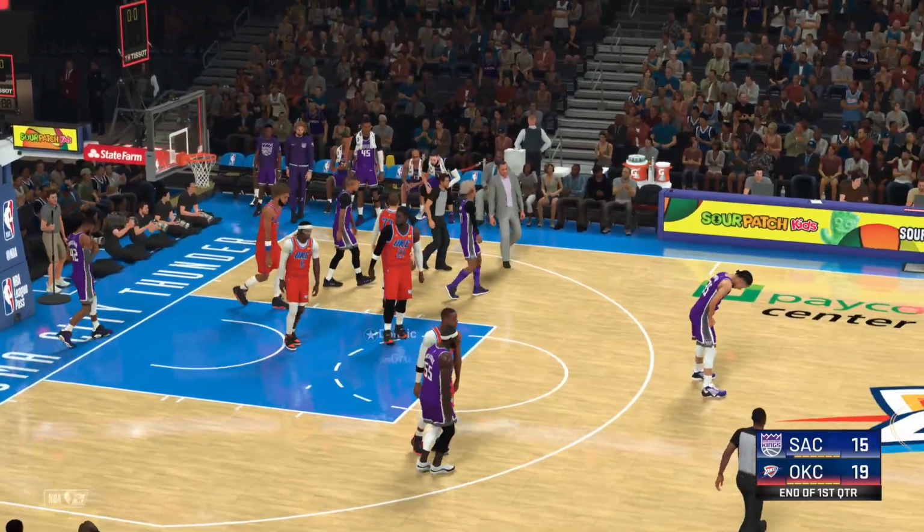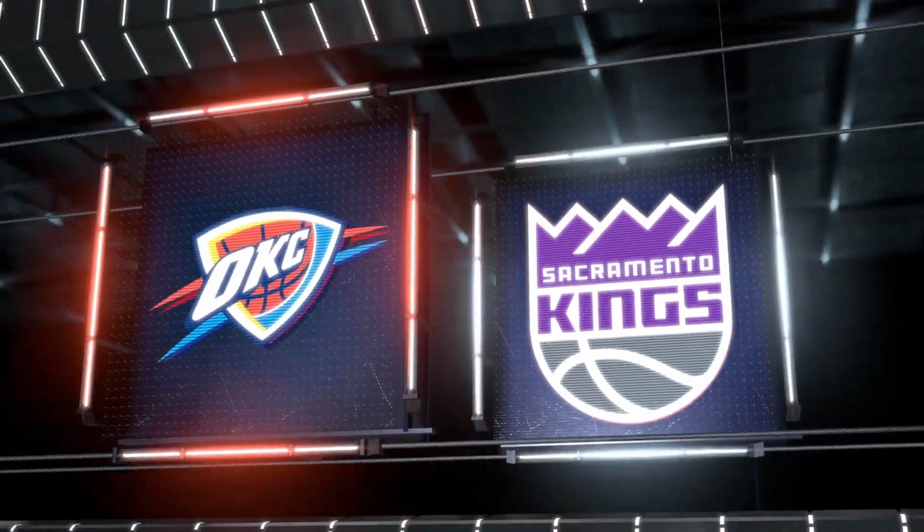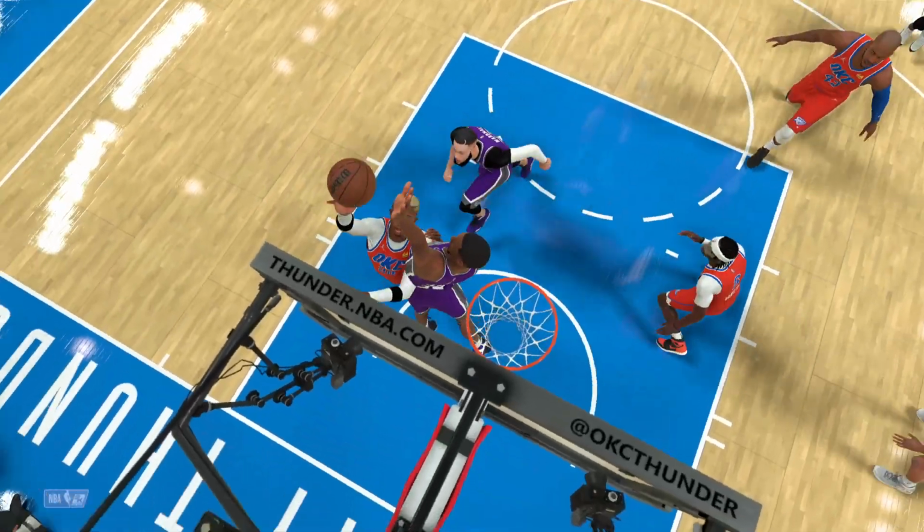Well, we've seen some great shots in the first quarter. No shortage of offense. Thunder out in front. They're up by 4. And the second quarter about to get started. We'll be back in a moment.